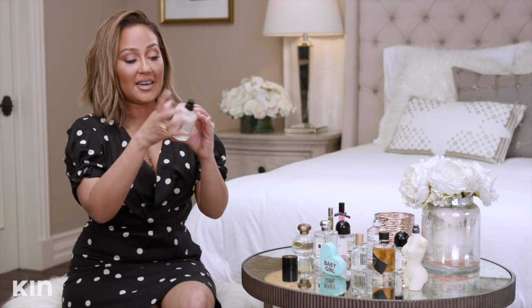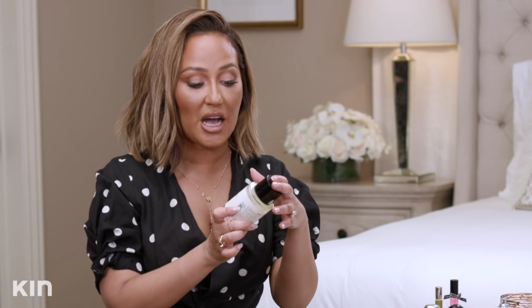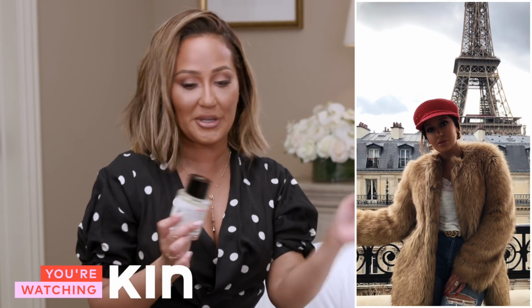So I don't just have fragrance for my body. Oh, no, no, no. We also have fragrance for my hair. And I love it. This is definitely a collector's item, and it costs $145, and it's a very floral scent. It smells a little mature, but it also smells very Parisian.